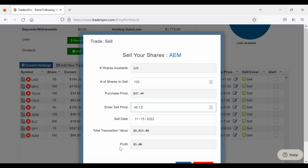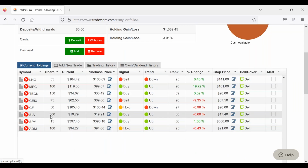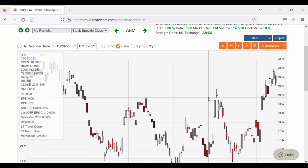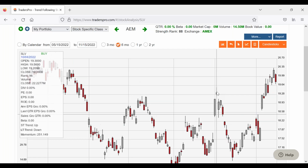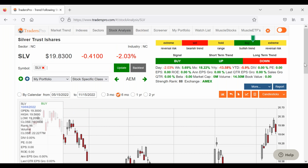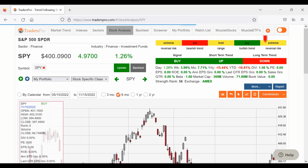I only made $85, so that's not a big whoop there. Now, silver I'm going to hang on to, although I could probably get out of that one as well. But I do like the chart of silver a little bit better, and it's not in the extreme reversal risk range here, although it does have a little bit of a bearish candle today. Go ahead and keep that.